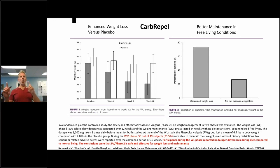Now, what they did is they did a weight maintenance phase, which went on for about 24 weeks. And if you take a look at this, with no diet restrictions in the weight maintenance phase, when they followed these people up, and look at the right side, when you look at the numbers, and I highlighted it down there, 36 out of 49 subjects, so that's 73%, were able to maintain their weight without diet restriction.